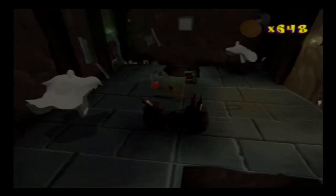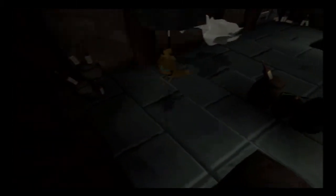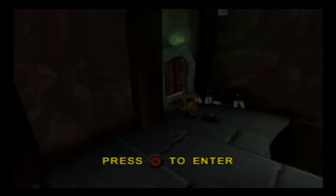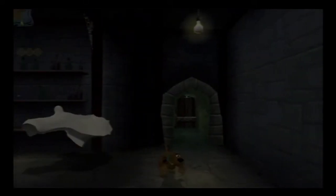I mean, there is another switch up there. Unfortunately, we need the power-up that we get at the end of Who's Yella in the Cellar in order to hit that switch, which is annoying because it opens up that door that we saw at the beginning of part 1. And there's a Scooby Snack box hiding within that door. It will be the only Scooby Snacks that I am missing by the time we get out of here.